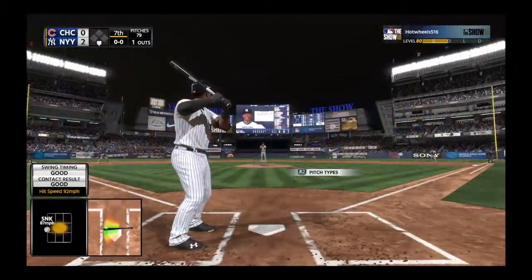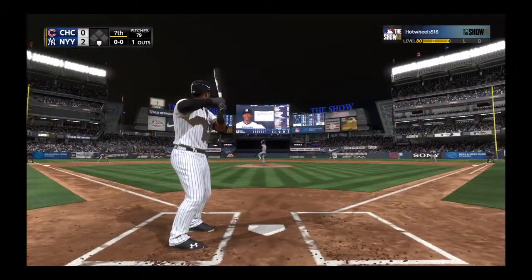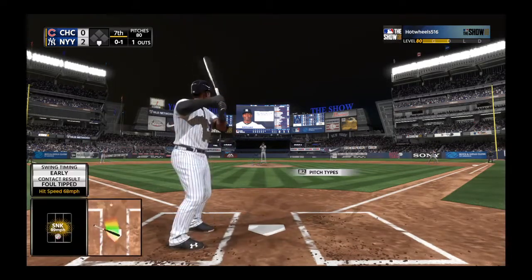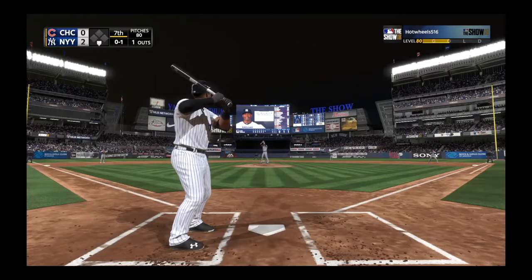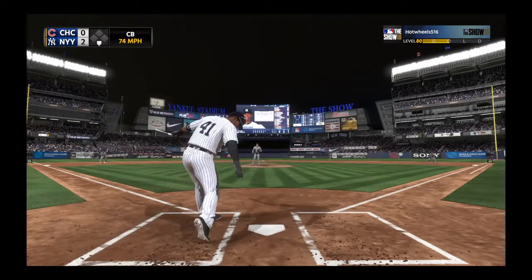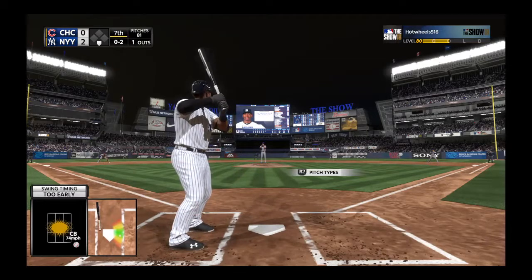Now to the plate, Miguel Andujar. He's 0 for 2 in the ballgame so far. Into the windup, here comes the 0-1. The knee buckler, and he swings and misses at it.